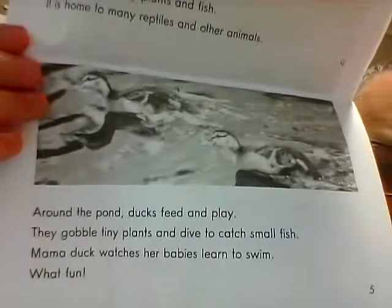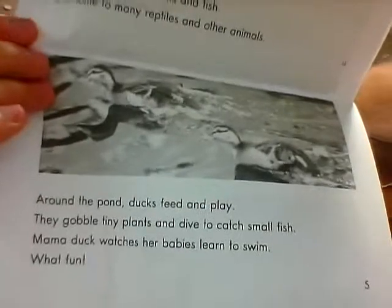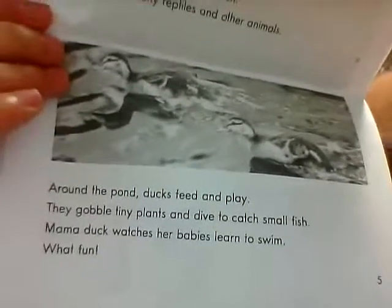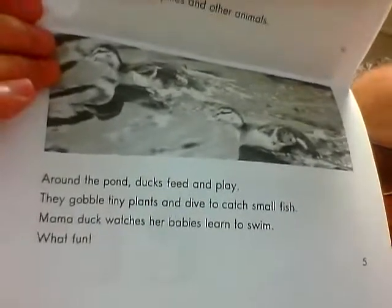Around the pond, ducks feed and play. They gobble tiny plants and dive to catch small fish. Mama duck watches her babies learn to swim. What fun! Gobble!